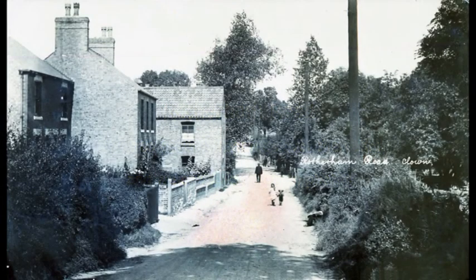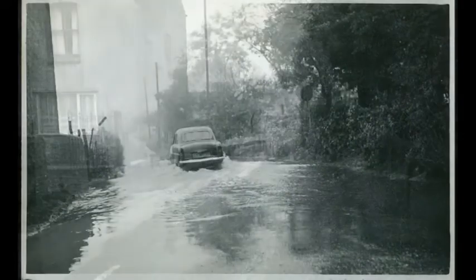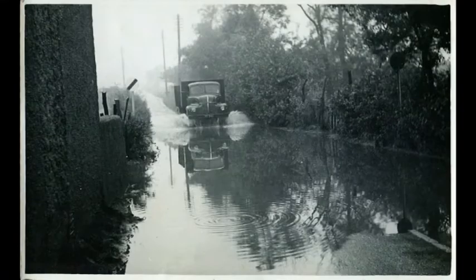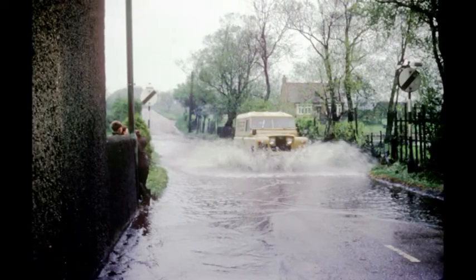It was quite a narrow road, with no footpaths. Rotherham Road has always flooded at intervals of a few years. This photo and the next 2 were taken in 1960. We don't have a date for this one.